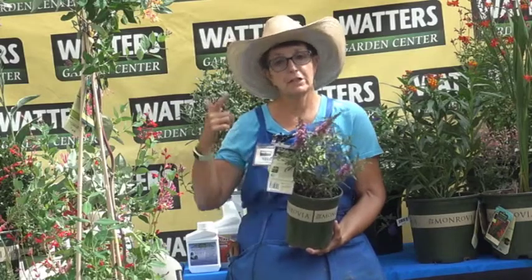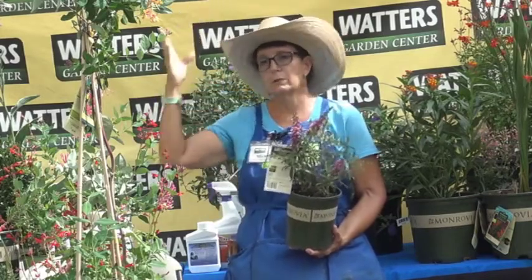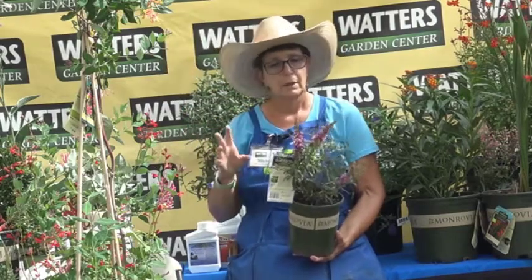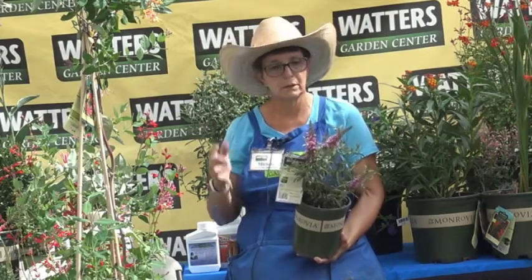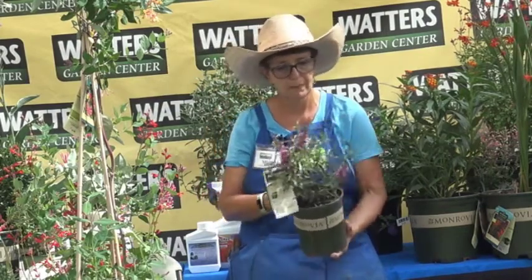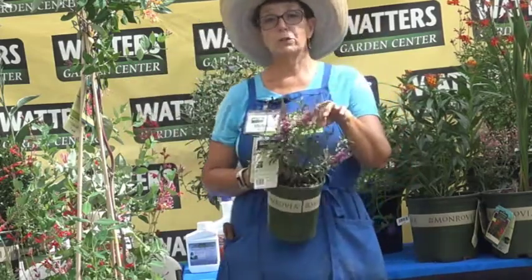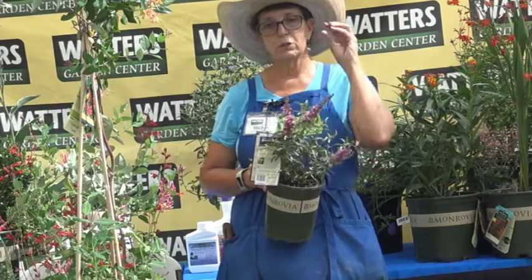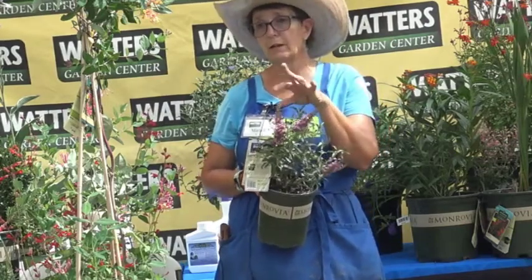I was at a house last year and she had one that was 12 foot tall. It was just absolutely gorgeous. It was in full bloom. And most butterfly bushes are really, really pretty when they're full blown, in bloom. Hummingbirds do like them. The tube is not as super long, but they still can get nectar out of them.